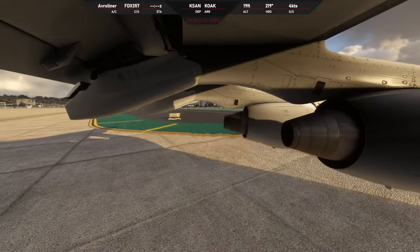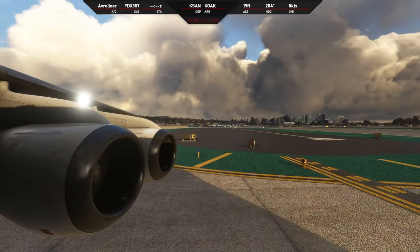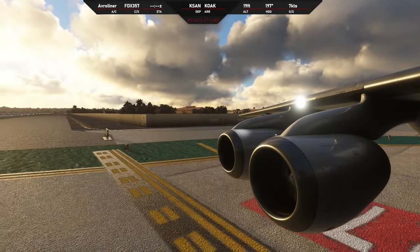I got to make sure all my other wing views are bound. I have one more wing view I need to bind, I guess. Wow, look at this lighting, though. So much juice.